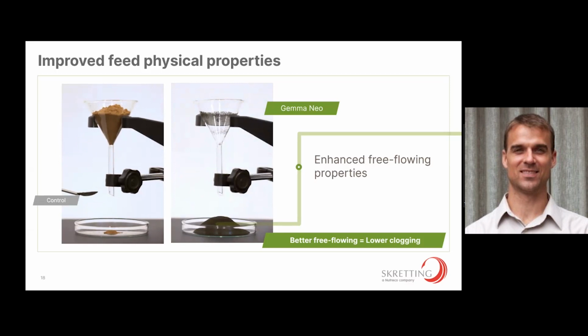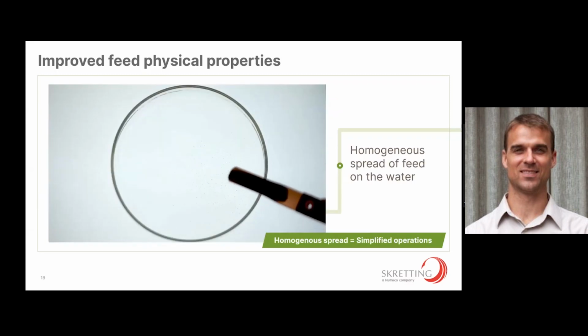Something else to think about is what happens when the feed enters the water. So all of our feeds attempt to achieve, again, this is a slide from our Gemma Neo presentation, which they've really taken to the next level, but you can see the spread of the feed in the water, again, making the feed available to as many fish as possible.